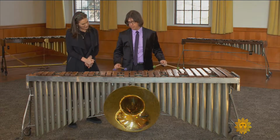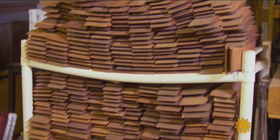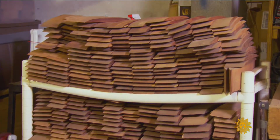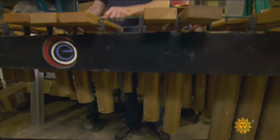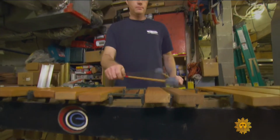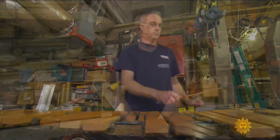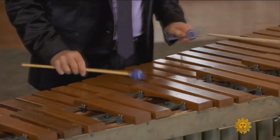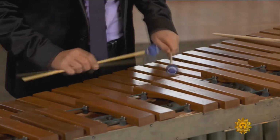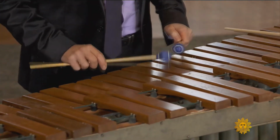Whether the future of the marimba depends on another wood or a synthetic product, it's unlikely that this ever-evolving instrument will go away. Matt Coe is counting on that. I'm going to have to keep making marimbas somehow, so I'll have to come up with an alternative. Until then, we'll keep listening to this wood as it continues to sing.